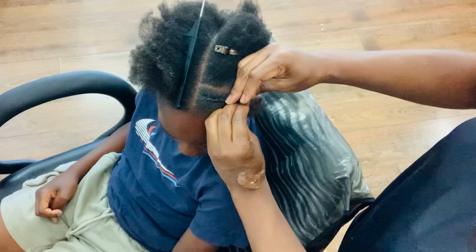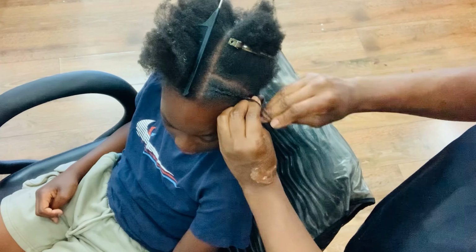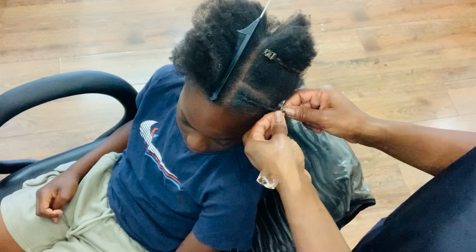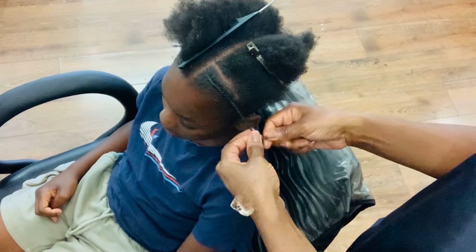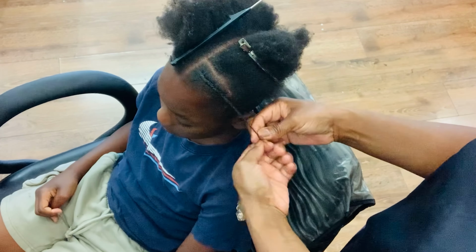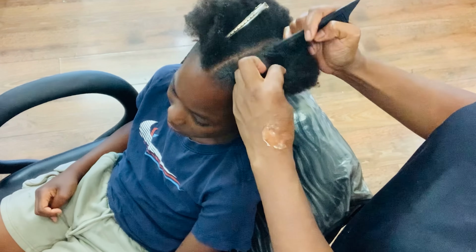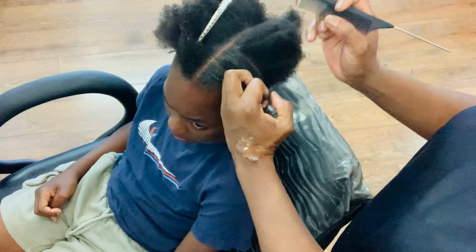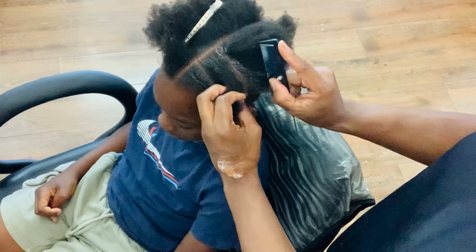And I know some of you guys are still very confused about the different hair textures and the different levels of shrinkage. So I started collecting strands from each of my clients, and I'll be putting all those strands together in one video so I can explain to you guys more in depth on the different types of hair and how to recognize them and how to maintain them.